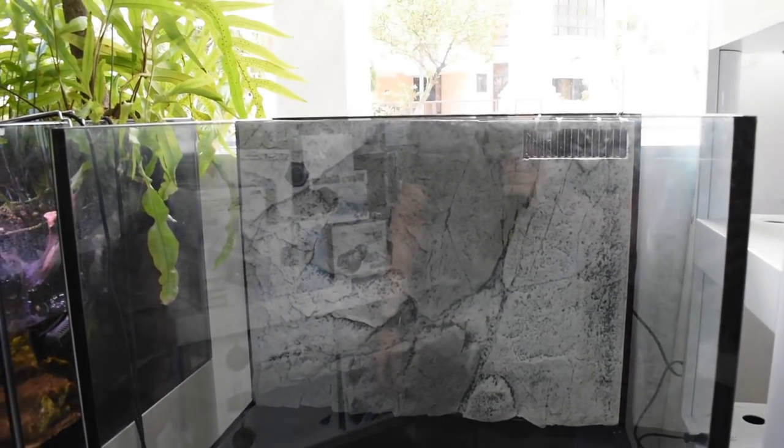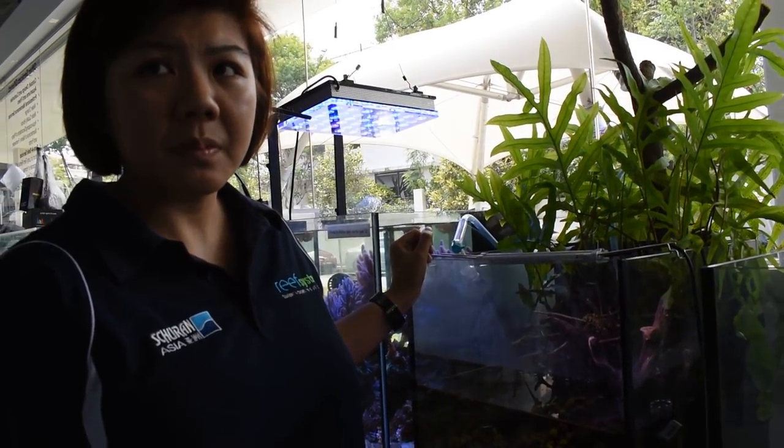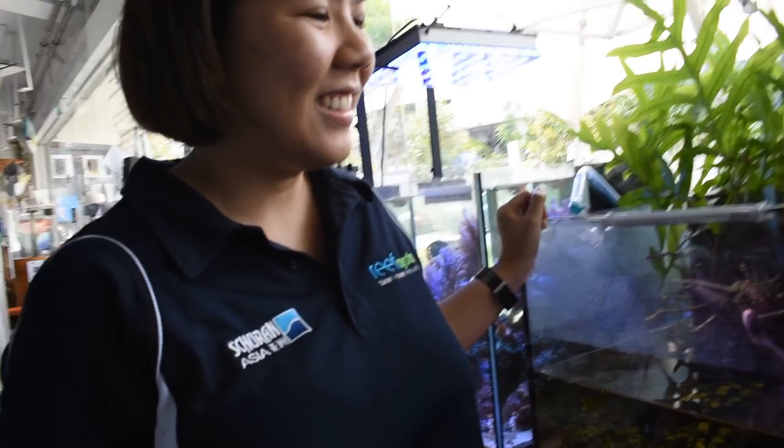Exact measurements will be 580 by 520 mm. What do you plan to put? I haven't thought of it yet. But it's gonna be nice. I promise it's gonna be nice. Okay. It's gonna be great.